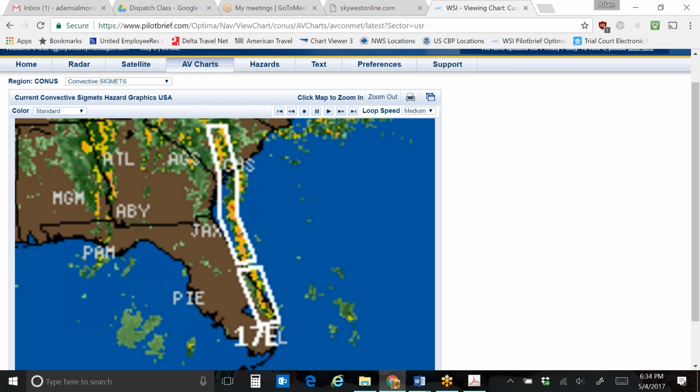It's hazardous weather. Now, a segment also is considered significant weather. So it's considered to have a significant hazard. Okay. There's also another type of this exact same thing out there, except it's called an airmet. Okay, you need to know what an airmet is.